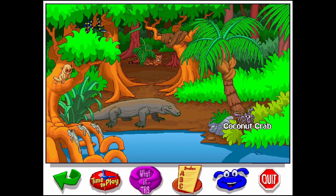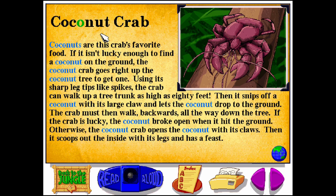Coconut crab. Coconuts are this crab's favorite food. If it isn't lucky enough to find a coconut on the ground, the coconut crab goes right up the coconut tree to get one. Using its sharp leg tips like spikes, the crab can walk up a tree trunk as high as 80 feet. Then it snips off a coconut with its large claw and lets the coconut drop to the ground. The crab must then walk backwards all the way down the tree.